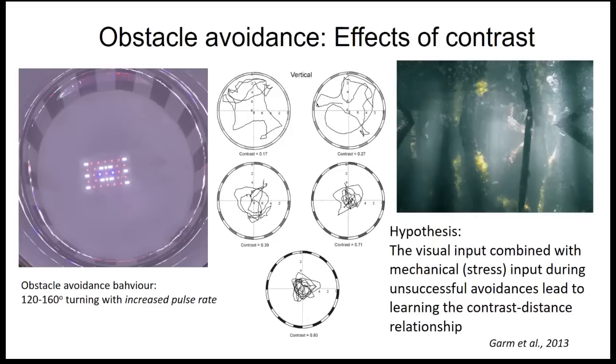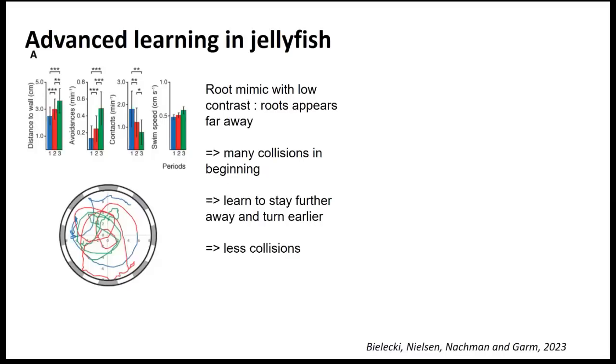So the hypothesis we put up was that they would use a combination of the visual input, basically seeing the contrast of the root, and then mechanical input, stress from unsuccessful avoidances when they have thought the root was further away, but then bumped into it. And combining these two sets of information, which of course makes it associative learning, they would learn that on a given day, this is the contrast-distance relationship, and then they know when to turn. So this hypothesis we then tested in two different ways. We did it first as behavioral experiments in our arena using naive whole animals.